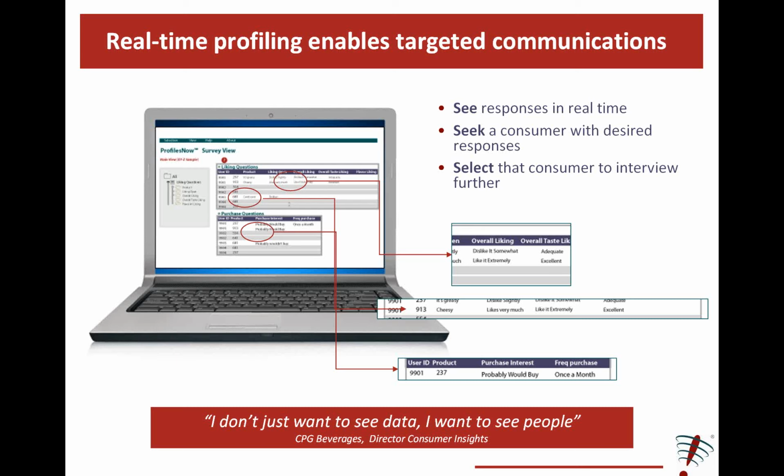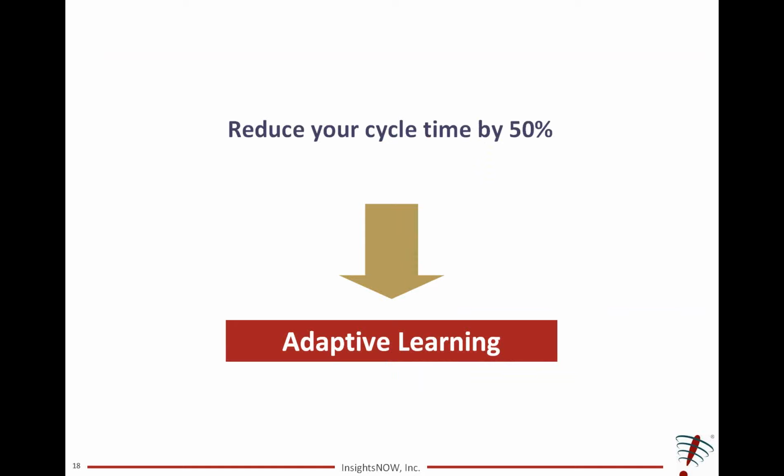Now, as we continue down the process, increasing the quality of your data and reducing your costs, we come to reducing the overall research cycle time through adaptive learning. Adaptive learning allows us to take knowledge that we gain during the research and over the course of research to hone and focus our attention, thereby getting rid of time spent building options that end up getting tossed out at the end anyway.